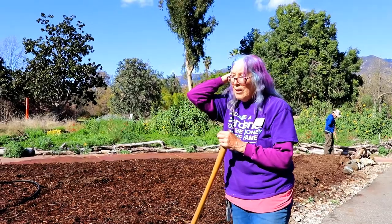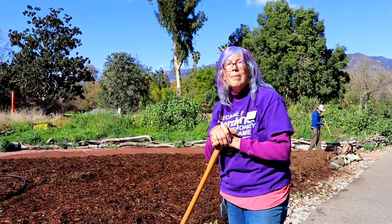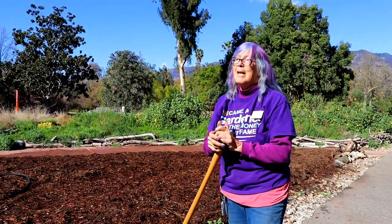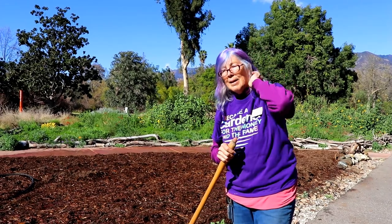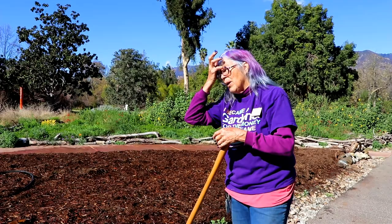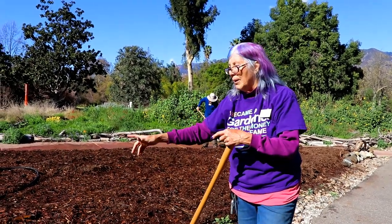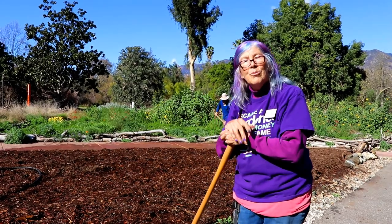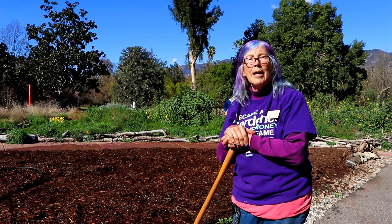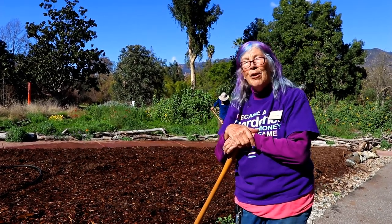Okay, so what we're doing here is something called lasagna mulching, and it's a method of building soil and suppressing weeds, or in this case a lawn. We have 97% clay soil here, so by layering cardboard, clean cardboard, and biomass mulch, bark, ground up plants, we create soil that has a lot of organic material, and we grow a lot of great stuff with a minimum amount of water.